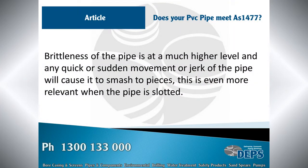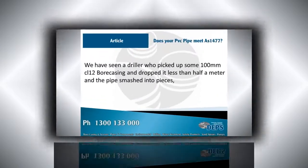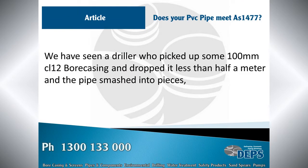Brittleness of the pipe is at a much higher level, and any quick or sudden movement or jerk of the pipe will cause it to smash to pieces. This is even more relevant when the pipe is slotted. We have seen a driller who picked up some 100mm class 12 bore casing and dropped it less than half a meter, and the pipe smashed into pieces.